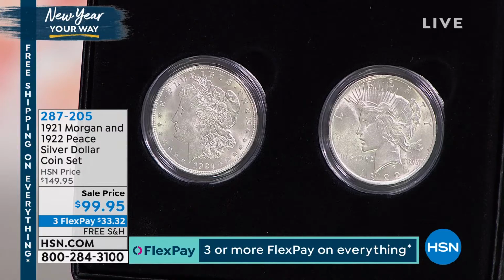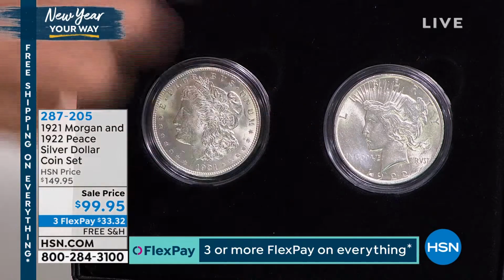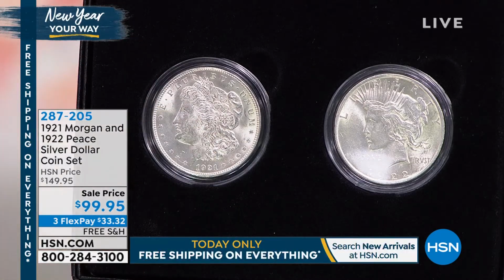Now, in 2022, I think we're going to have the same exact thing with the Peace dollar. The first year of the Peace dollar, a commemorative year, was 1921 as well. Who knows what they're going to do with the Peace dollar? They've said they were going to do something with the Morgan silver dollar. They haven't announced the Peace dollar, but it could absolutely follow suit. I don't think there's any doubt about that.